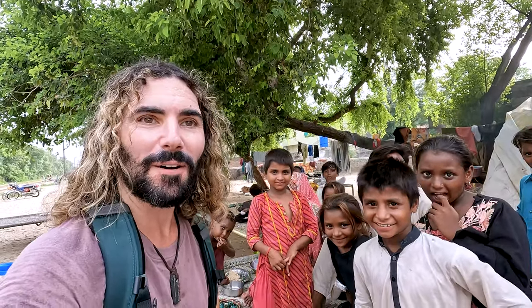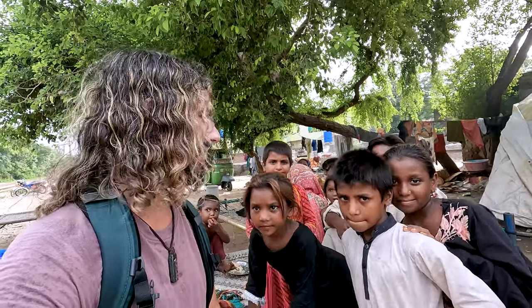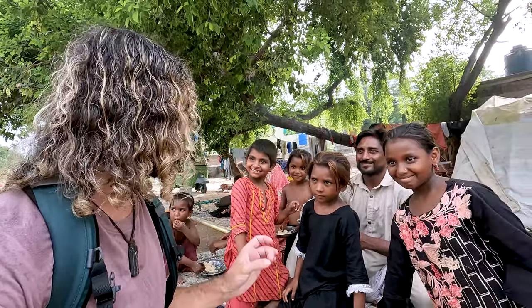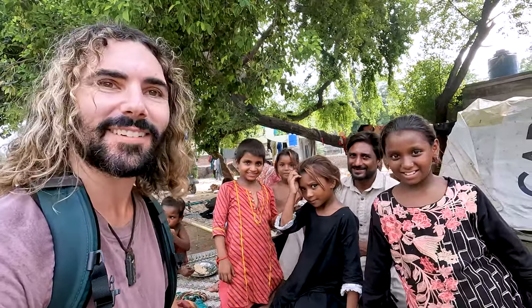All right, we're here with my new friend and this is his beautiful family. They've invited me to sit down for a little bit while we wait for the train to come. And very excited to see that. And then I'm gonna come back and give them some candy because they've been so nice and sweet to me. Very good candy, very, very good candy.